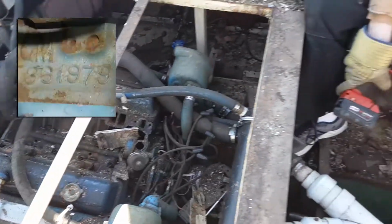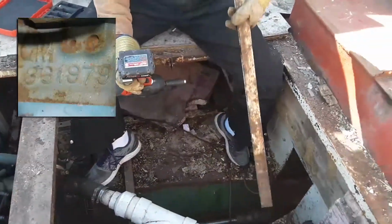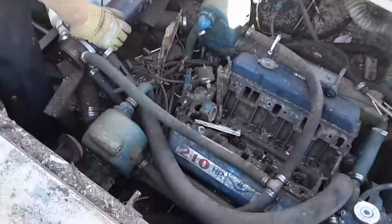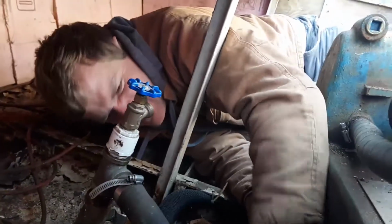A quick check of the casting numbers showed the block to be a large journal 327 made in 1968. A good candidate for making a 350 if the 305 was toast. Can't have enough small block Chevy engines lying around. 671 TA and that boat would go pretty slick.